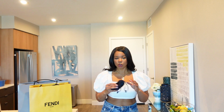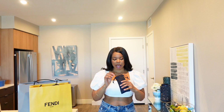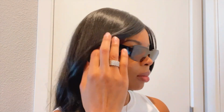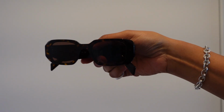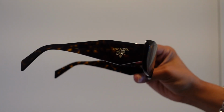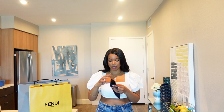All right, the next items that I picked up are two pairs of sunglasses. The first pair is from Prada, and I picked these up because I have the white version of these, and I have been wearing the white version all summer. I've been killing those sunglasses. I love them so much. So I had to get the brown, like the tortoise shell, because I felt like this would be perfect kind of for every day and year round, just like a more classic pair of sunglasses that I could have in my collection, since the white ones are really doing a lot. But I love these.